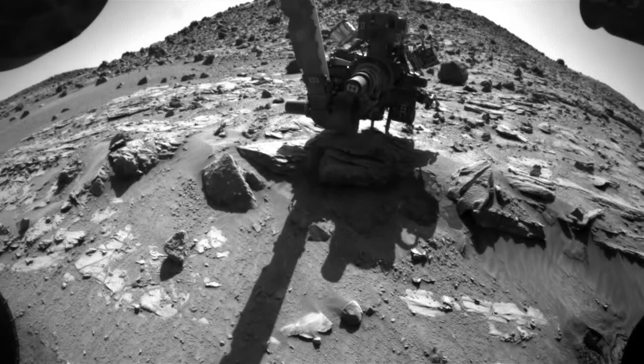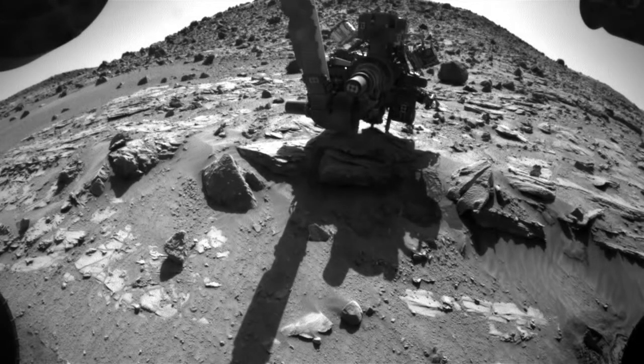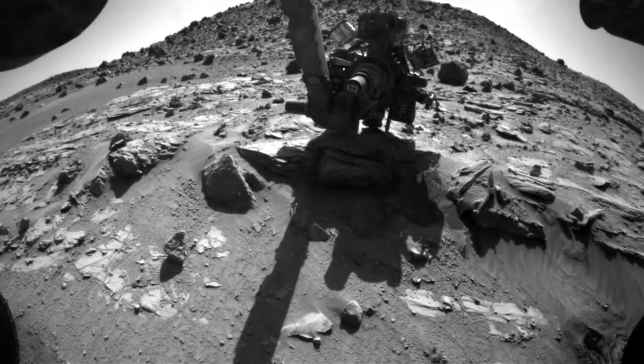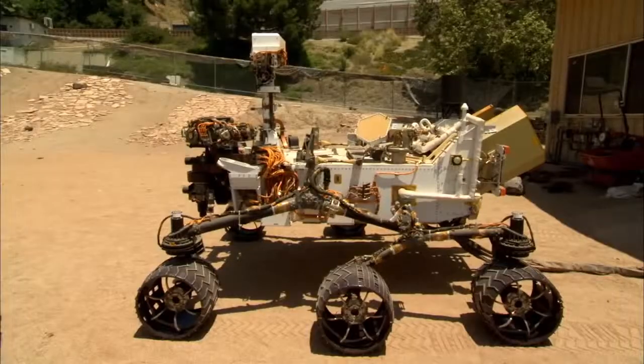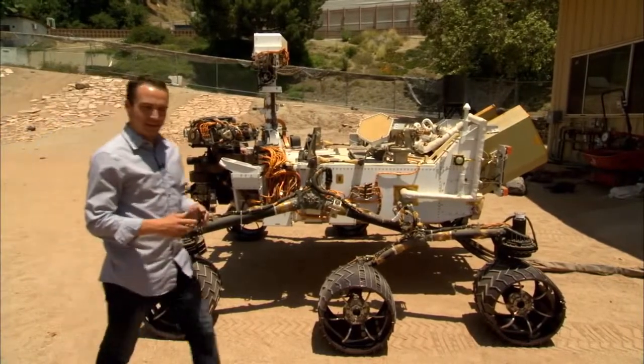We drilled into a site where water flowed across the surface and deposited a series of sandstones. We drilled into one of those sandstones, acquired rock powder, and fed it to our two analytical laboratories located inside the rover body. While the rover was at the Kimberley doing its drilling campaign, it even took some time to take a selfie.